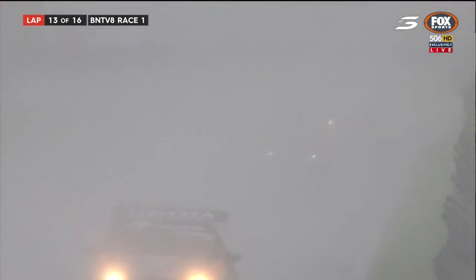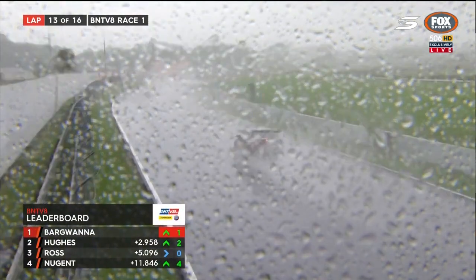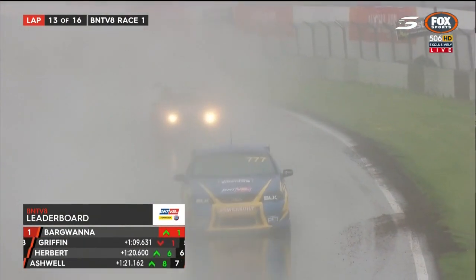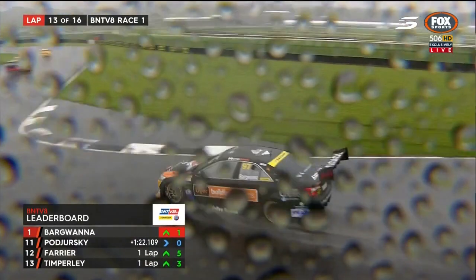Man. If it wasn't for the headlights, we wouldn't even know there was any cars out there. Nerve-wracking conditions. Look at the vision, or the lack of vision for these guys. More traffic now for Jason Bargwanna to deal with, and this could see his 2.9 second lead evaporate.